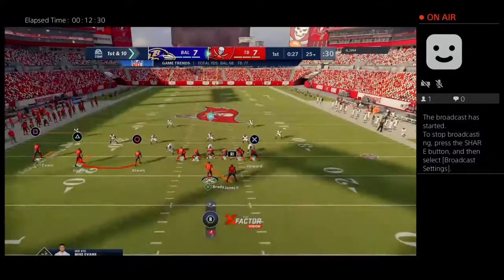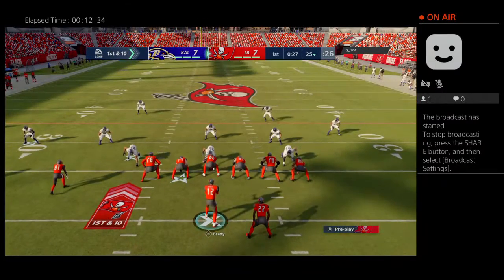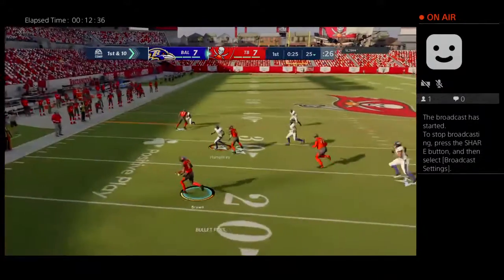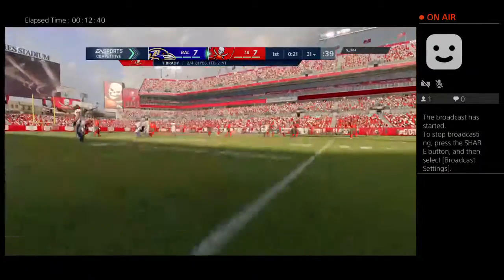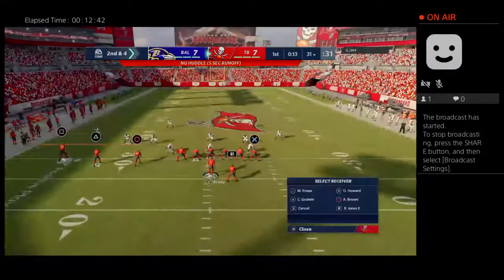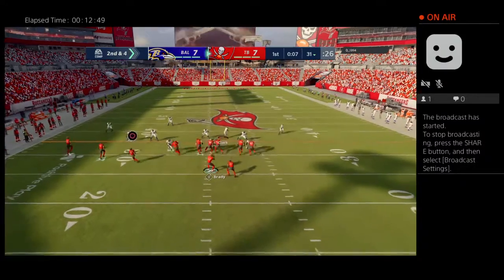The Tampa offense is ready to get their drive started. They had the interception last drive, which led to the tying touchdown, so it's 7-7 as they begin 1st and 10. Throwing quickly, that's caught by Brown out wide. A gain of 6 there on first. They'll come up now 2nd and 4 from the 31. 2nd and 4 at the 31-yard line.